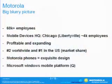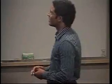Okay. So, about Motorola. Well, I say big blurry picture because I know a little, but I don't know much. I just started at Motorola maybe 4 months ago, and actually, when I started, that was when I met Darko at a conference in Greece, and it was kind of the introductory week where they give all these facts. But doing some short research, I know that it has over 60,000 employees. It's a pretty large company. I don't know, maybe the same size as Microsoft, around that. And the headquarters of the mobile devices, I mean, the main.